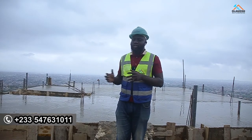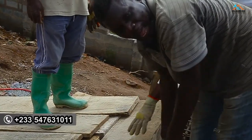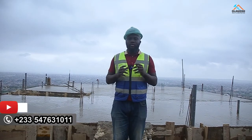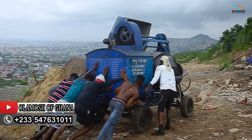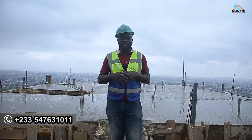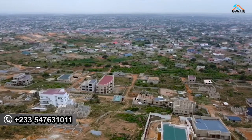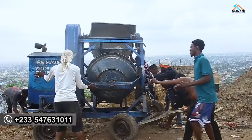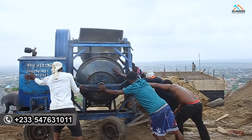Now, what was the preparation we made for this project? First, we ensure that the carpenters, the steel benders, everyone are done with their work, okay? And we try to source the concrete mixing machine, considering the location of this project. In most cases, these people don't want to come to this site. When they want to come, they want to charge you more, because the cost of bringing the machine from the ground floor to this hillside costs a lot. Thousands of cedis for you to bring the machine alone, okay?